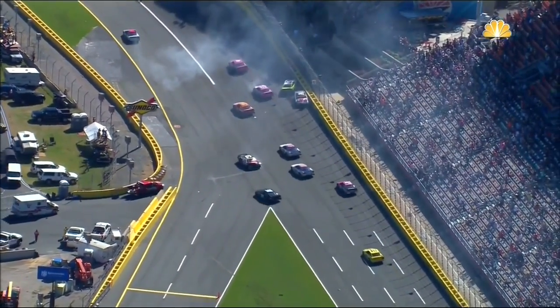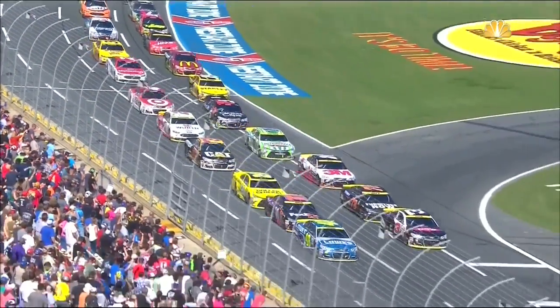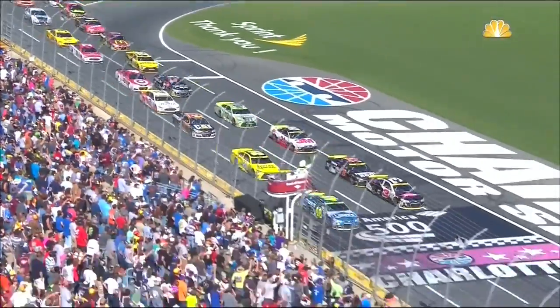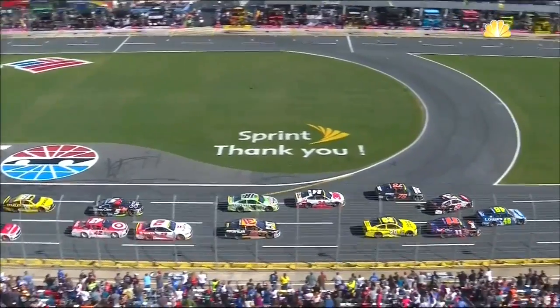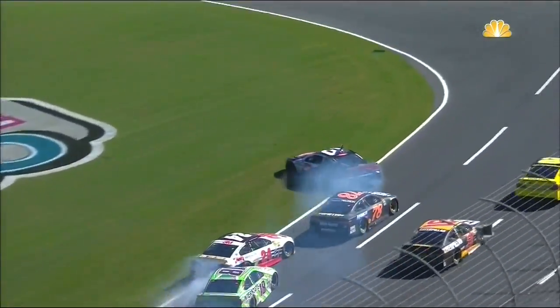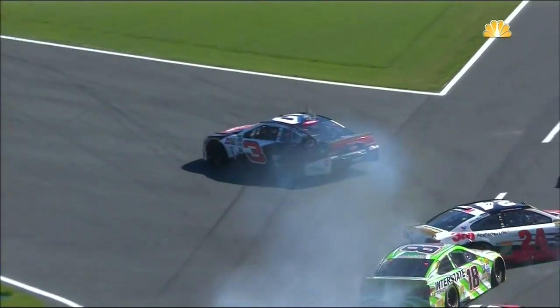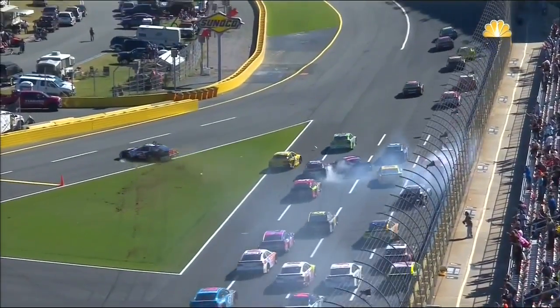The 18 got into the back of the 24. That's why the 24 went around. You see right there, the 78 gets underneath the back of the 3, trying to push him. You see the 11 had pushed the 48 hard enough to knock the 48 out of his line as well. How much damage is on the 18?